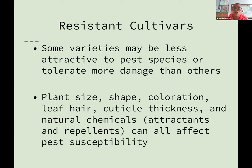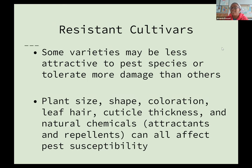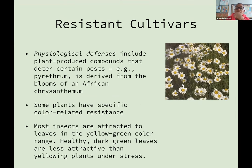It's also important to note here that plants really don't like to be eaten. We eat them and we love plants, so we forget that. But a lot of plants don't like to be eaten, and so they put out a scent when they're in stress. That's essentially what you're getting when you're crushing herbs. And so that scent can be used to deter things in the garden. Here we go: plant-produced compounds that deter certain pests.